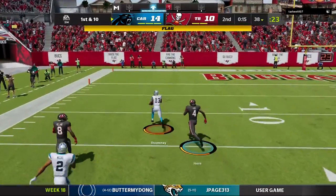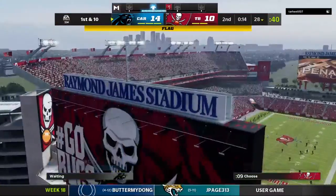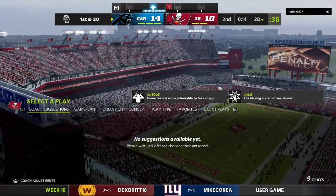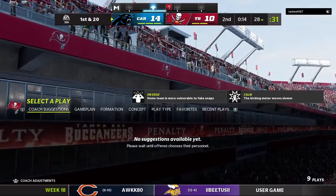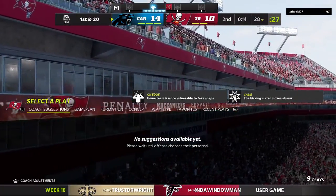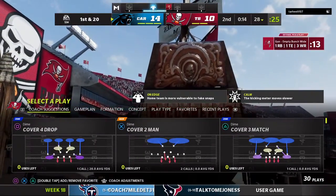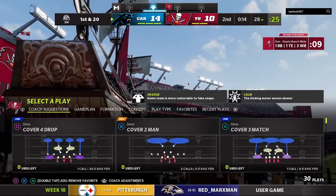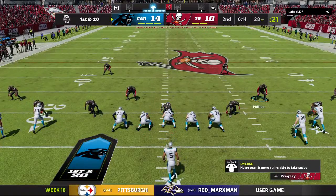It's caught inside the 25. And he'll take this into the end zone. Now, hold on here. We do have a flag down. So let's see what this is about. They're backed up here with a 1st and 20 now after the holding penalty.